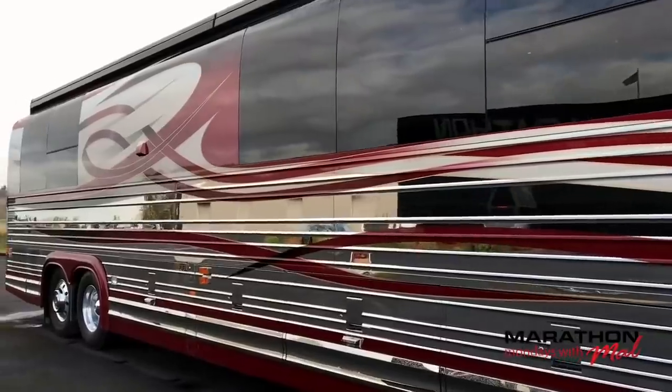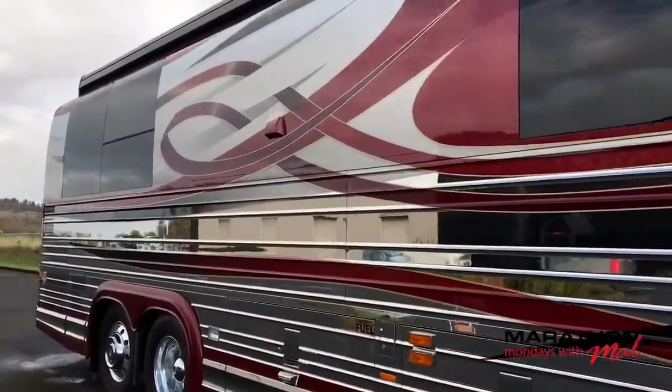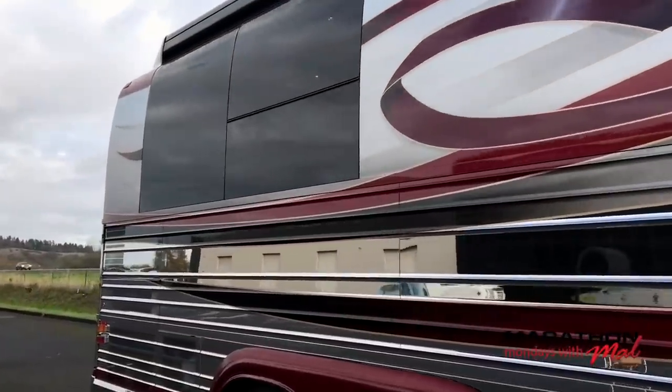I got Todd and Mickey with me this morning. It's kind of a brisk, a little bit colder morning here in Coburg, but still nice. Hope everyone had a great weekend. I know I did.